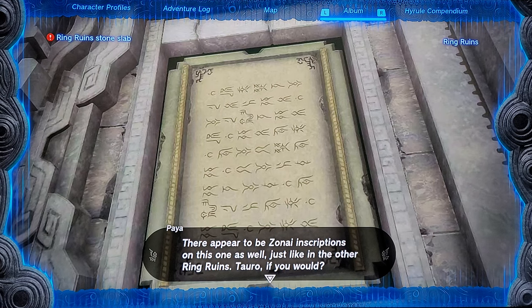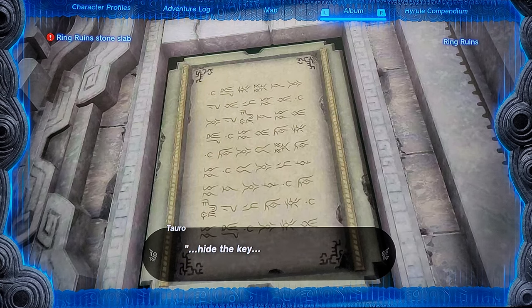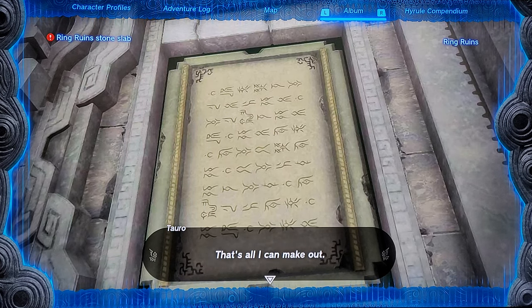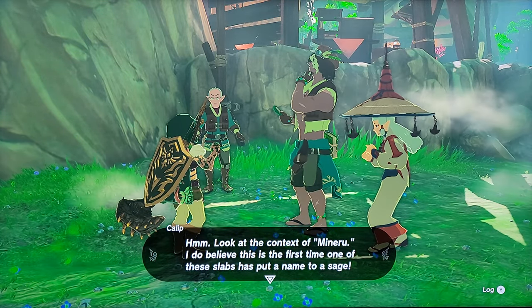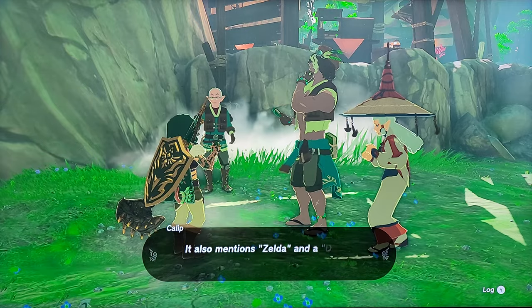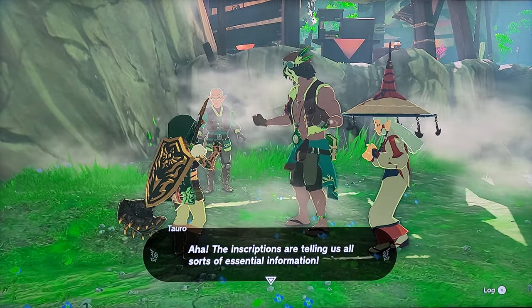There appear to be Zonite inscriptions on this one as well, just like the other ring ruins. Toro, if you would. Right, let me see what I can decipher. Promise Zelda, solemnly sign, sage up, hide the key, southeast, and trust, future, wish, defeat, demon king. That is all I can make out. There's some lettering I can't figure out before southeast, but Minoru seems to be someone's name. Look at the context of Minoru. I don't believe that this is the first time one of these slabs has put the name to a sage. It also mentions Zelda and the Demon King. How fascinating. The inscriptions are telling us all sorts of essential information.